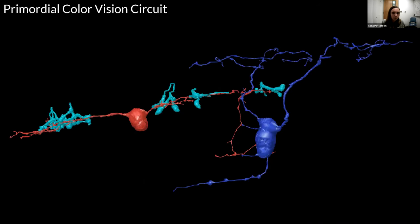Now the concept of a primordial color vision circuit has been considered as the precursor to our own primate color perception circuitry. However, our findings suggest instead this ancient color vision circuit could still be serving its original function. Much of the S-cone amacrine cell's output is targeted to ipRGCs, another highly conserved neuron mediating primordial non-image-forming visual functions essential for survival.